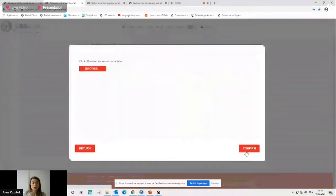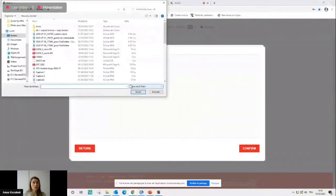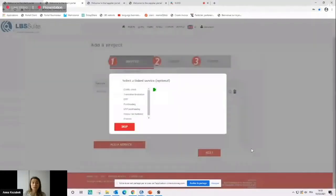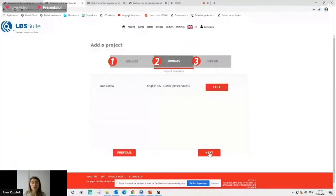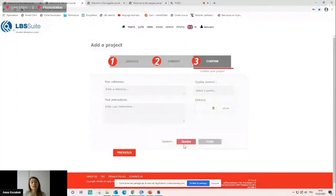Let's say Dutch. They will attach some files that they want to translate. Maybe they can add another service, why not? If not, they will just go to next and the last step where they can define if they want a quote or an order, and they can add some instructions. So as you see, without any passwords, they can just send you a request directly.